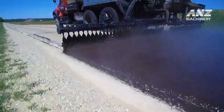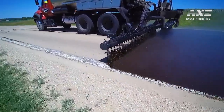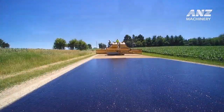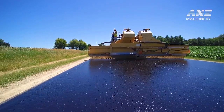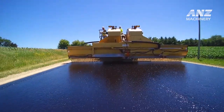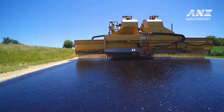Once the subbase is compacted and leveled, the next phase involves laying the asphalt. The asphalt, a mix of bitumen and aggregates, is heated to high temperatures and delivered to the site. A specialized asphalt layer spreader is used to distribute the mixture uniformly across the road's width. This state-of-the-art equipment ensures precision and seamless layering, essential for achieving a smooth, even surface.